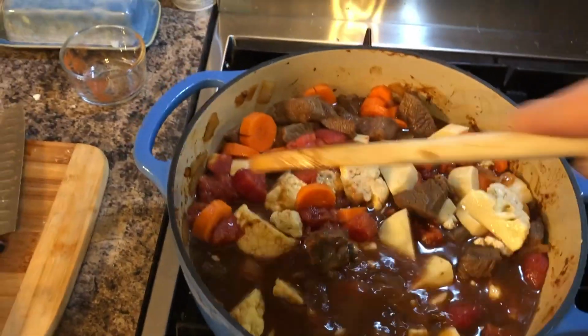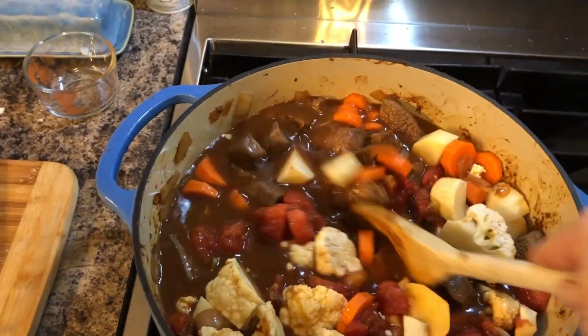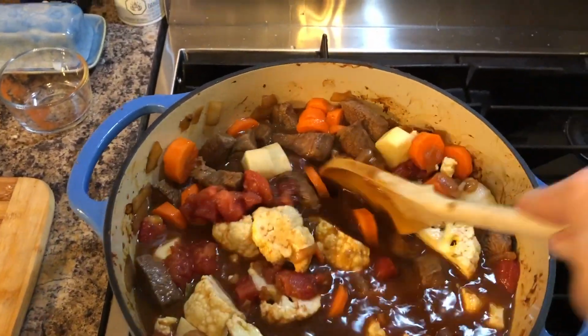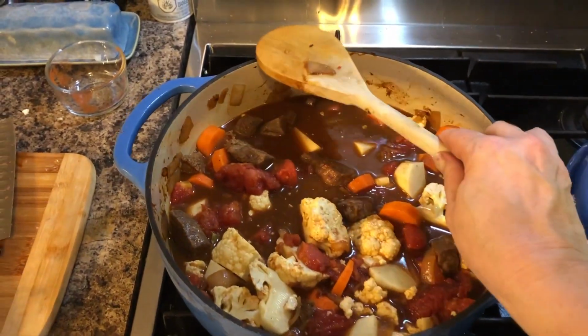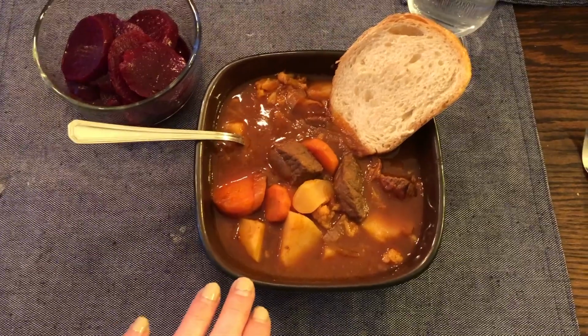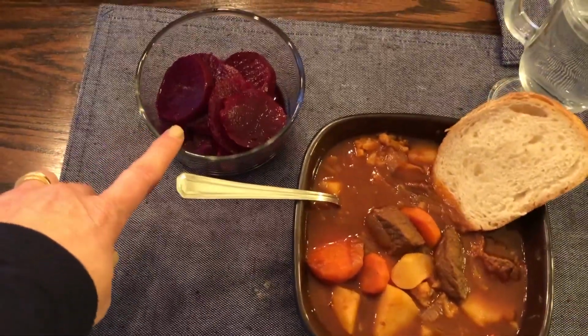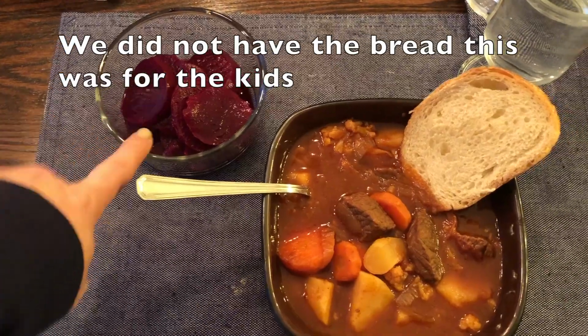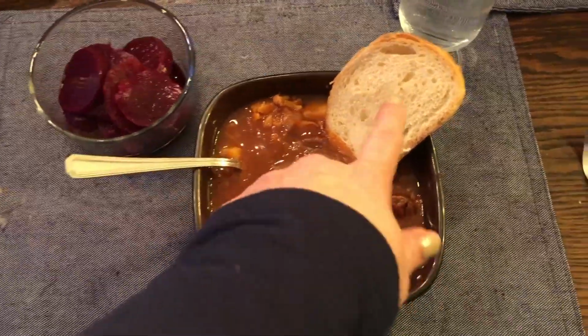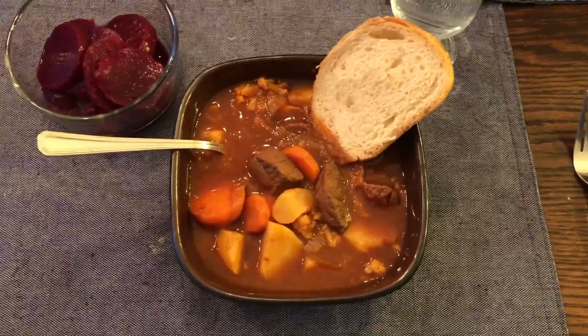And I'm going to also, before I start simmering, just add salt and pepper. So here it is all done, and I'm serving it with a side of pickled beets. They are my own pickled beets, and a piece of sourdough bread.